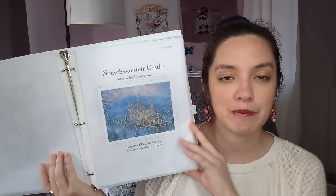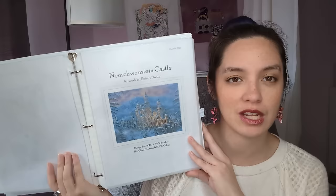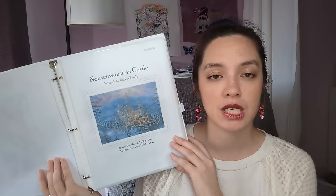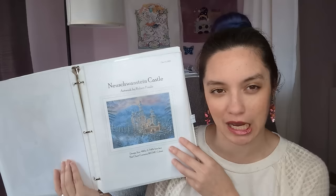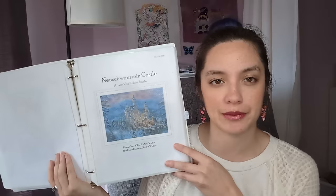Okay, so then I started a second project on that same day, my birthday. This is Neuschwanstein Castle. The artwork is by Robert Finale. I'm still not sure if it's Finale? I don't know. However, this is an Etsy pattern, and it probably is not copyrighted appropriately, but I really wasn't aware of that at the time.